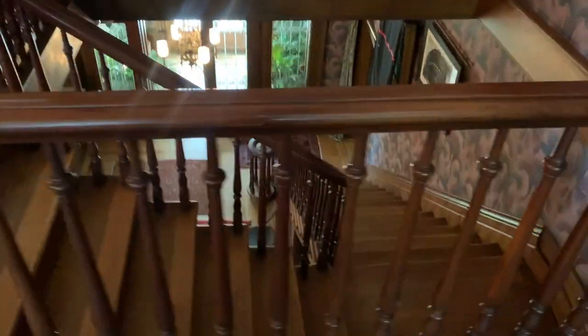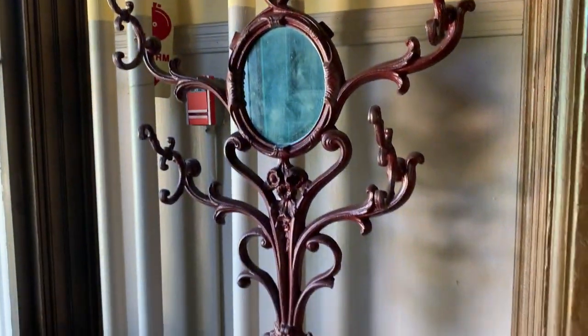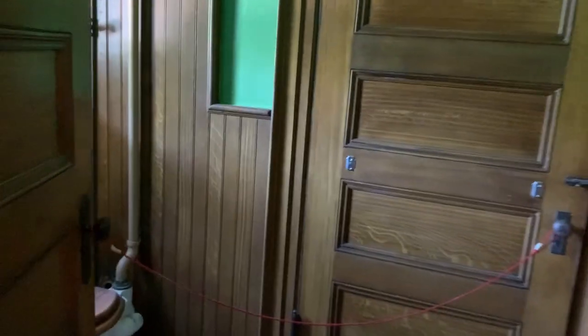There's a staircase to the foyer. And then the back staircase. This leads to the back garden. Look at this coat rack. An umbrella stand. And again, the floors. I don't know what this room is. Oh, it's a bathroom. Old fashioned kind.